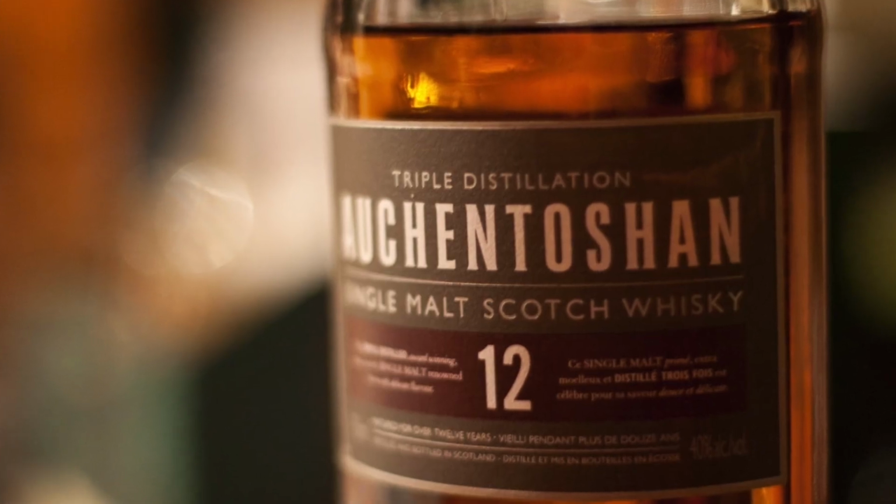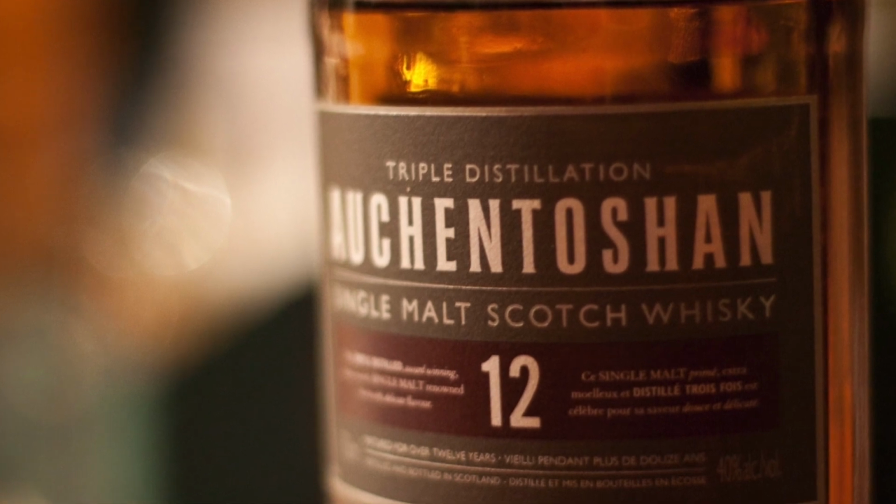The first one is Auchentoshan. Auchentoshan is really light. It comes from the lowlands of Scotland, and because it's triple distilled like an Irish whiskey, it comes across really nice, light, and easy on the palate. Can't go wrong.